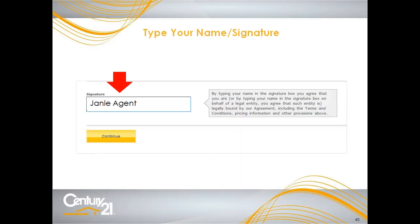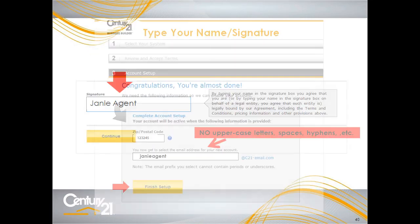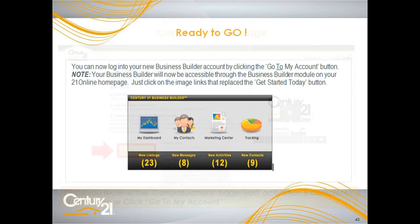and then it's going to say finish setup. Am I going backwards? I'm going backwards, sorry about that. Okay, so now it's going to tell you you're all set up and ready to go, so let's go into your account and get the rest of your settings set up. Once you're set up, you're going to see the dashboard pull listing information we already have in Crest. It may take a little while to update, but once you're activated, it's automatically going to pull your listing information, everything, into your dashboard.